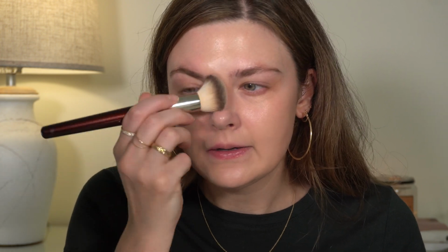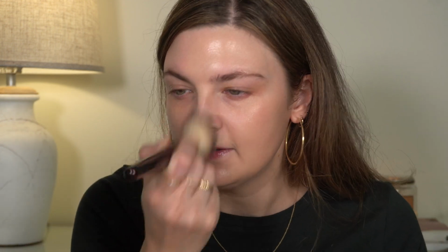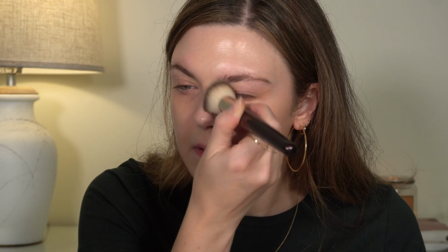Also, I cleaned all my makeup brushes yesterday, so I'm using a clean 106 right now. I have like 4 of these, but they're always dirty, all of them, because I use them so much. So I went through and literally cleaned everything really, really well yesterday. And is there any better feeling than using all clean makeup brushes? I really don't think that there is.